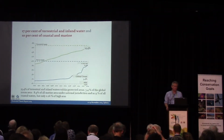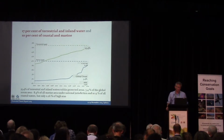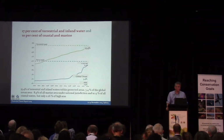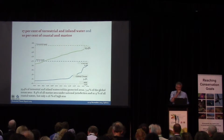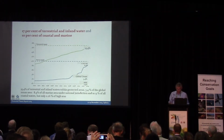So what are the results? Well, we're looking for 17% of terrestrial and inland water under protection and 10% of coastal and marine. Today, the actual result is 15.4% of terrestrial areas, and we're up to 8.4% of marine in total. Although the detail is very important because it's around 10.9% of coastal waters, but only a miserable 0.26% on the high seas.